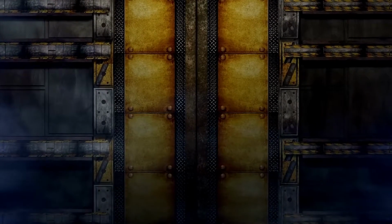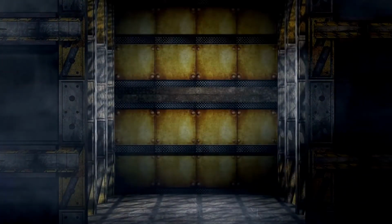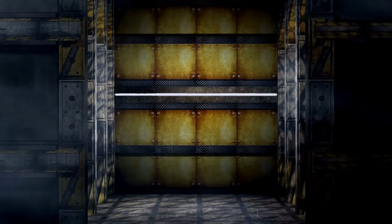SCP-626, Object Class Safe. Special Containment Procedures. SCP-626 is to be kept in a standard lockbox at Site-19's high-value item storage facility. Standard positive action defenses, i.e. explosive, chemical, biological, and mimetic, are to be in place at all times according to standard operating procedure. Research is currently suspended pending review. I'll go ahead and explain that here when we get to it.